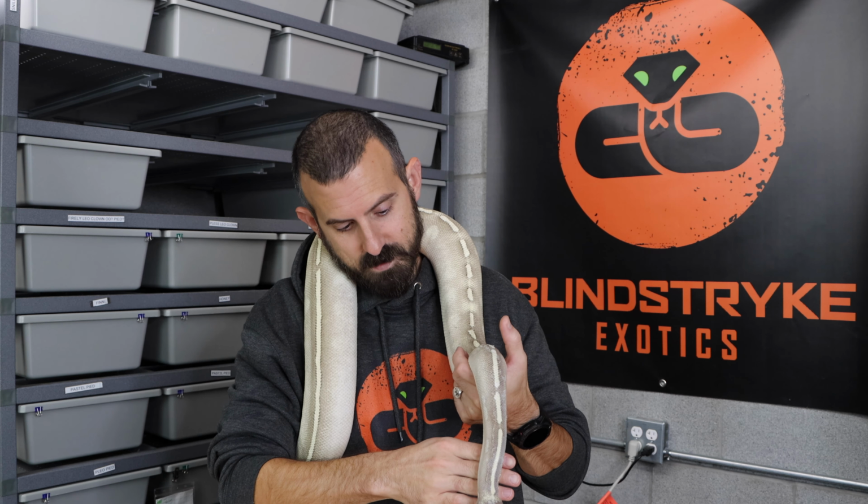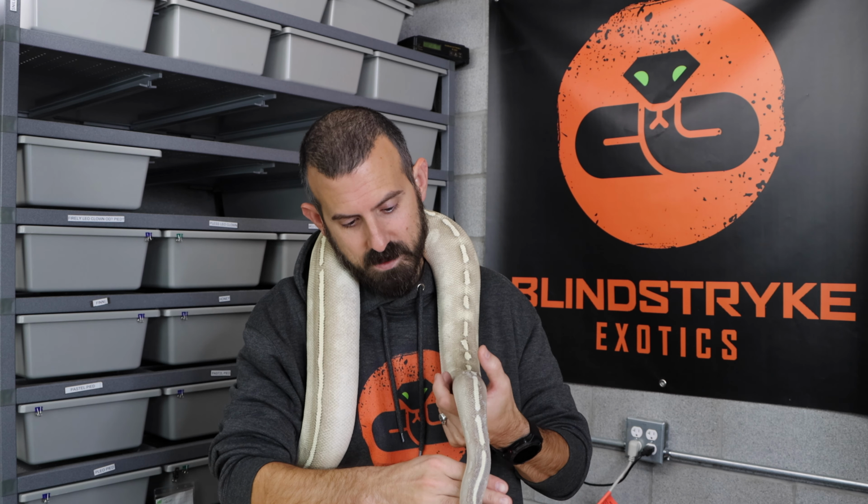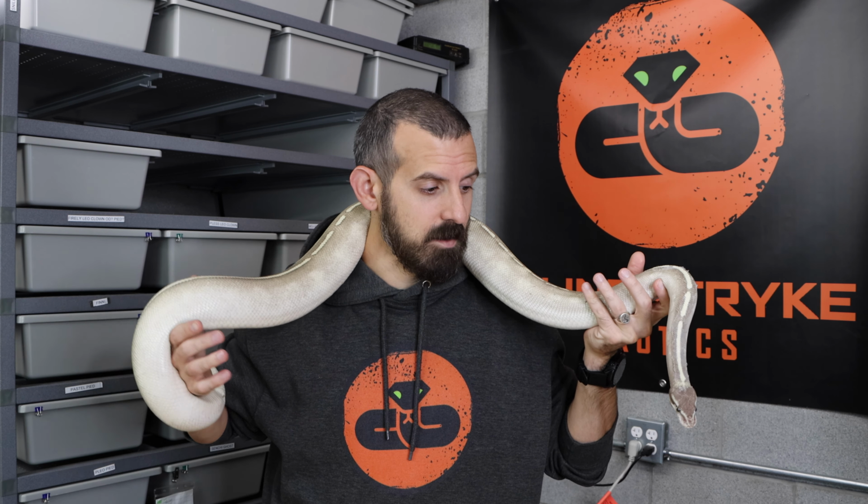Now she is, I think the last time I weighed her, roughly about 4,000 grams. So she's up over 8 pounds, and she is pretty close to as big as they come for a ball python. She's pretty large, pretty thick snake.